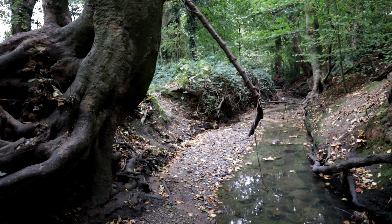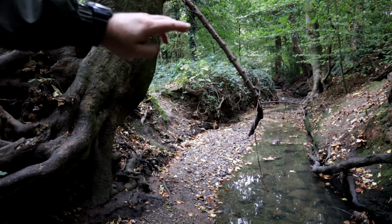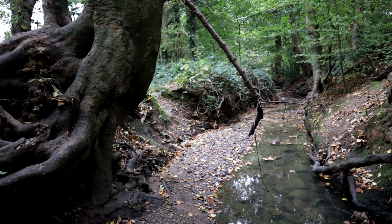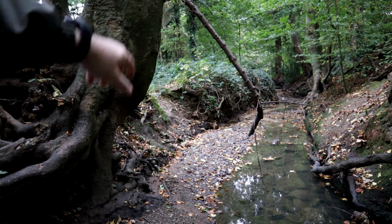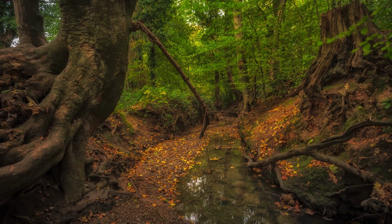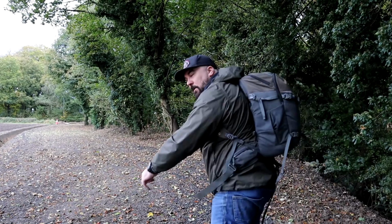So another extra shot. This wasn't taken last year, this is just something I've seen now today. All the last of the autumn colour. I mean, it's all browning now, but it's still nice. So I'll take this shot and I'll pop it on the screen for you. Okay, so let's get on to the next location.